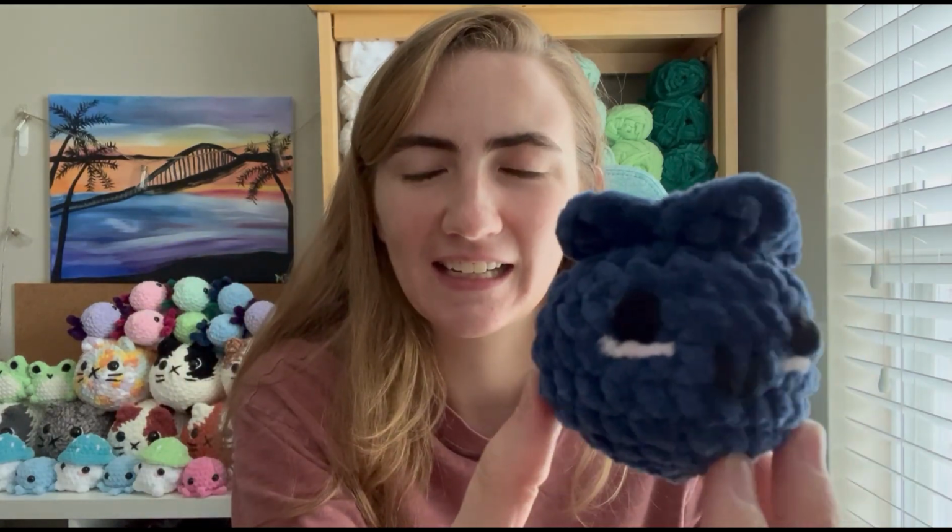Alrighty, I just finished my 2 blueberries, so here they are. I did embroider these eyes as well. I have to say, I really like how this one turned out. Hopefully you can see it okay. But I figured out that if I pull the 2 sides tighter, then it'll form more of a circle shape. So I would say this is probably the best that my embroidered eyes have turned out so far.